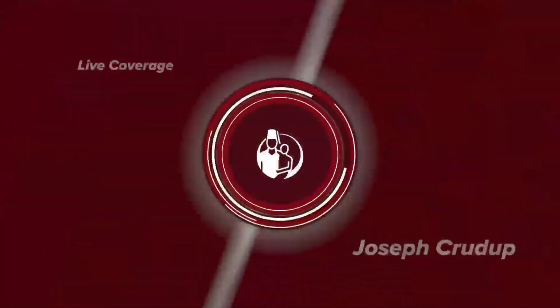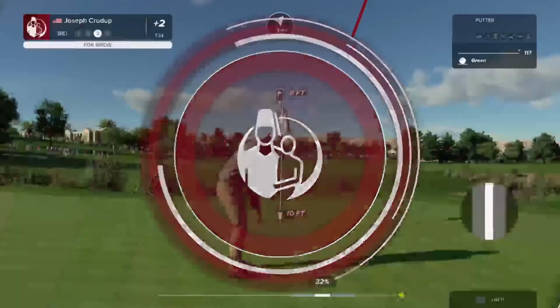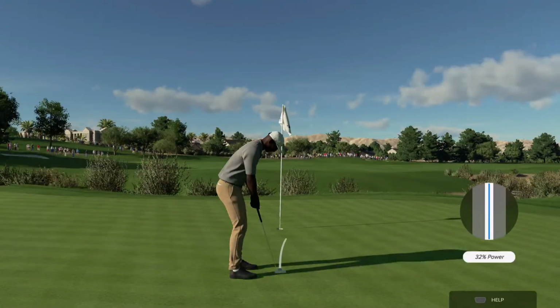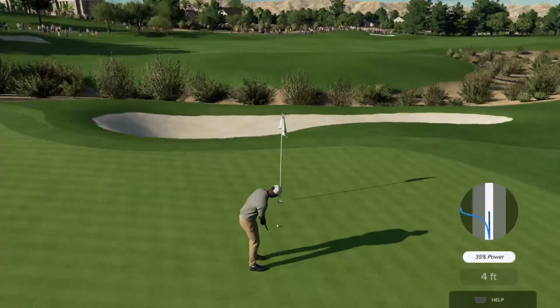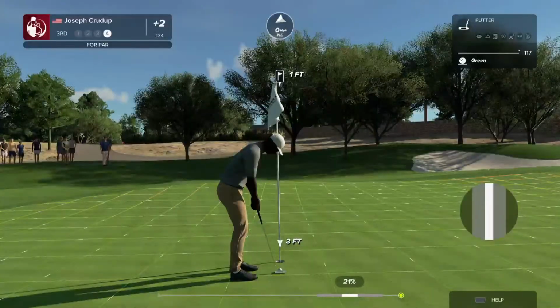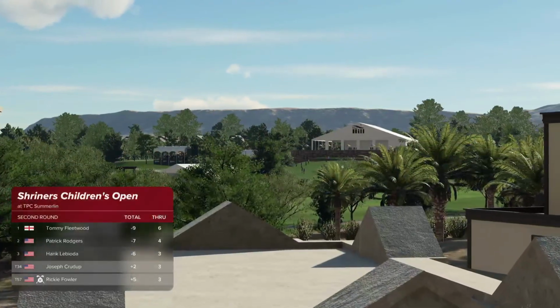And back to the course with the live action. This putt is about 8 feet. He's staring down a birdie putt here. Not their best stroke. Seem to have pulled that one. And that should secure the par on this one. Sitting at 2 over for the event.